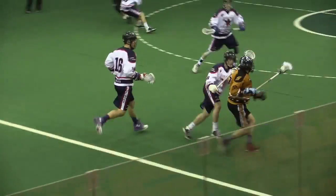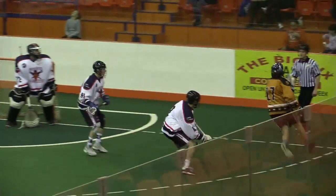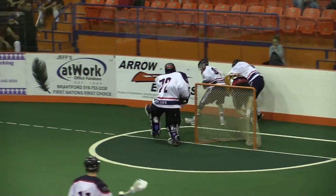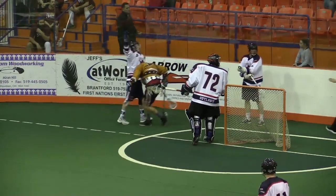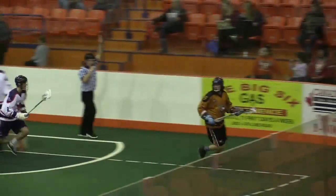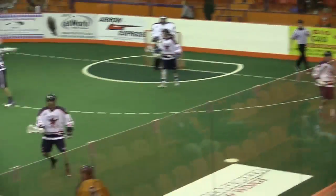So, 4-on-3. Atwood's major is over, so in-house player Cameron Seneca comes out of the box. We're playing, should be 5-on-5 lacrosse, but only 4 are on the floor for St. Catharines. St. Catharines needs another player.